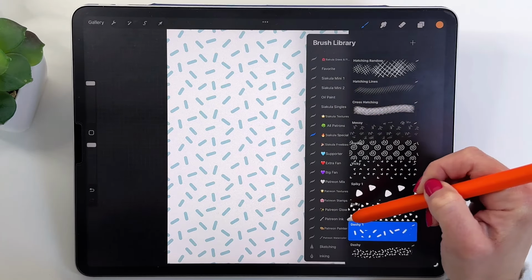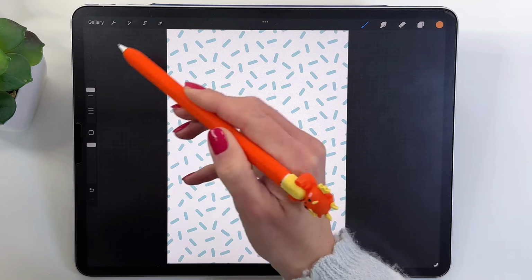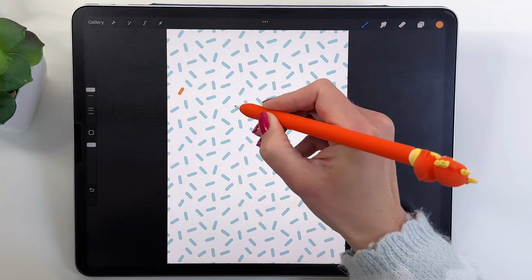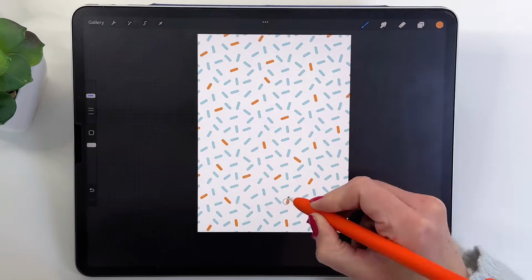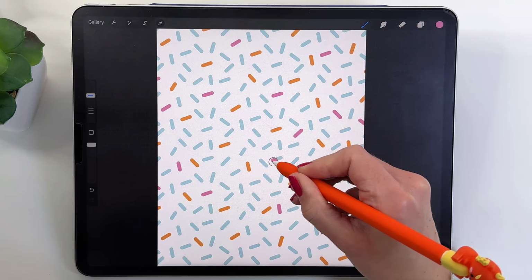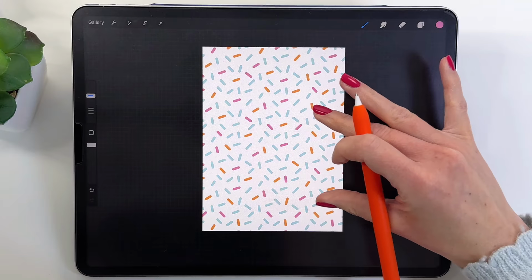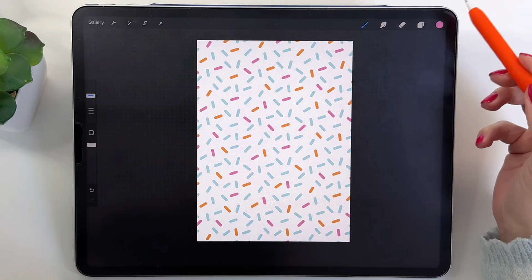I'll go back here to the monoline brush. Make it big enough to fill one of these. And I'll just go here in a few spots, adding this color. Okay, I think that's enough. And I'm going to leave it now as it is.